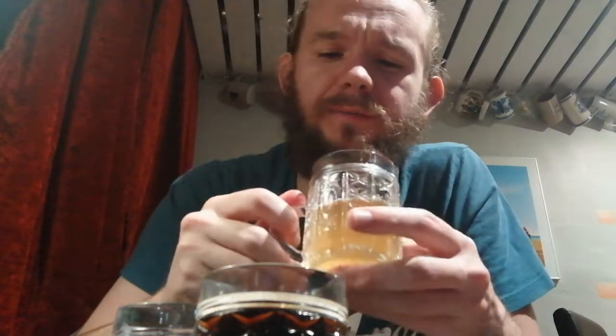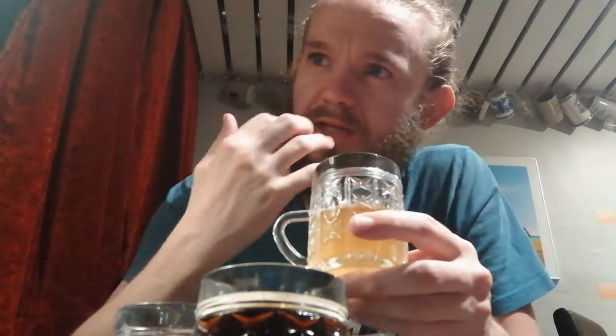There are one or two little grainy elements towards the back third of your tongue, but yeah, I do like how this goes together. It's a nice Weizen, this. But yeah, further forward in the middle of your tongue, that's when you start to get the banana notes coming out. You can feel the clovey spice coming out a little bit later too.